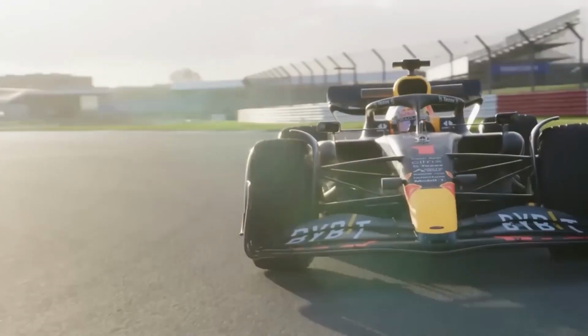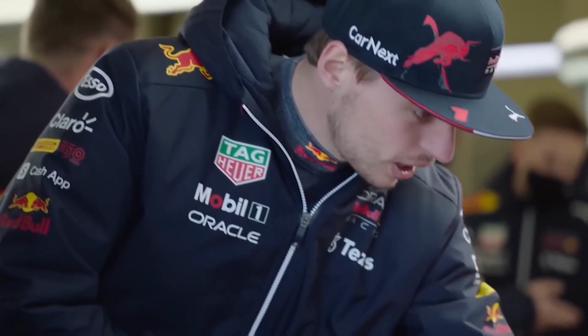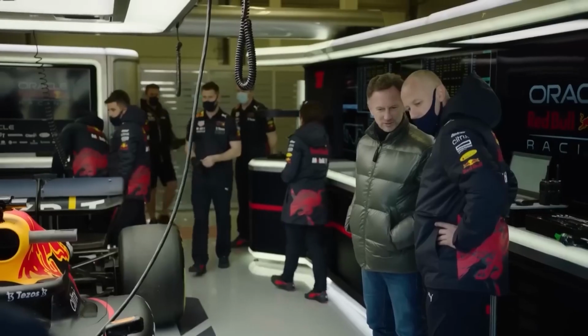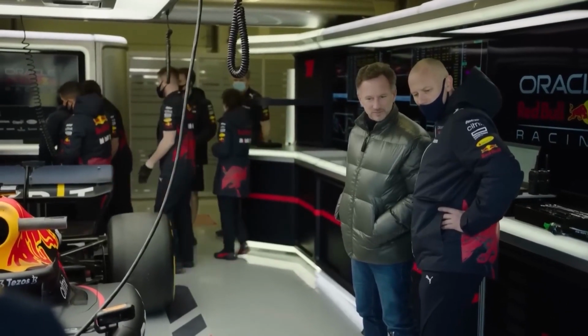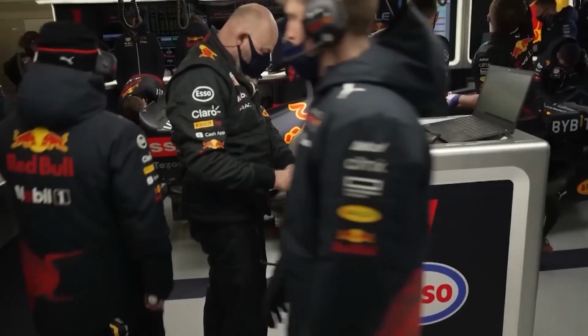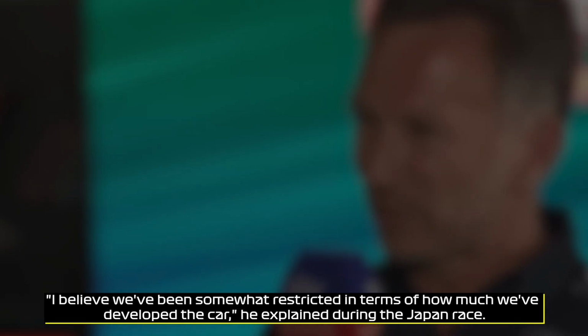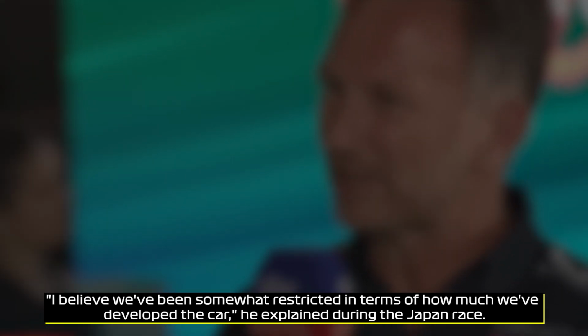Development. The RB19's development has undeniably kept Red Bull and Max Verstappen at the forefront of the Formula One pack. However, team principal Christian Horner is quick to point out that they haven't made a plethora of upgrades to the car during the season. "I believe we've been somewhat restricted in terms of how much we've developed the car," he explained during the Japan race. "But the development work we've carried out has been effective enough to maintain a respectable lead."